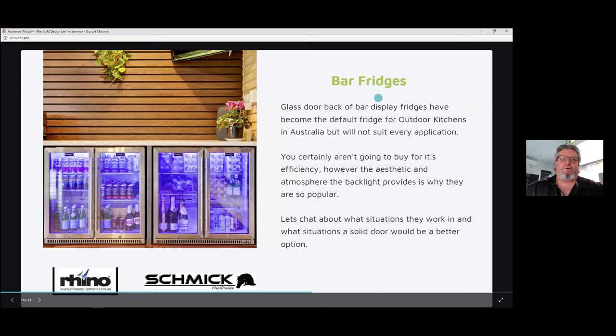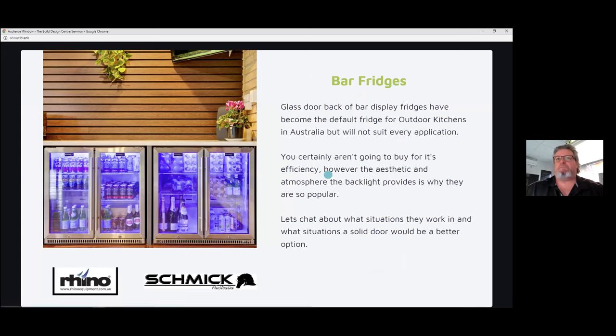Bar fridges are probably the second most popular item that we put into an outdoor kitchen. So the glass door back of bar display fridge has become the default fridge for outdoor kitchens in Australia, but it's not going to suit every application. And the reason for that is they hate direct sun. You can't put them in direct sun. So you're certainly not going to buy for its efficiency. They do take up a little bit more power than a solid door fridge.